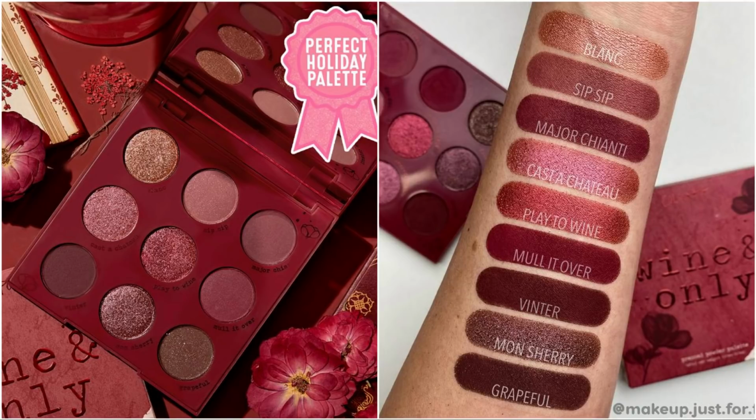I skipped this one because of the deeper, smokier color story, and that combined with the red shades means I'm likely to not reach for this one very often.